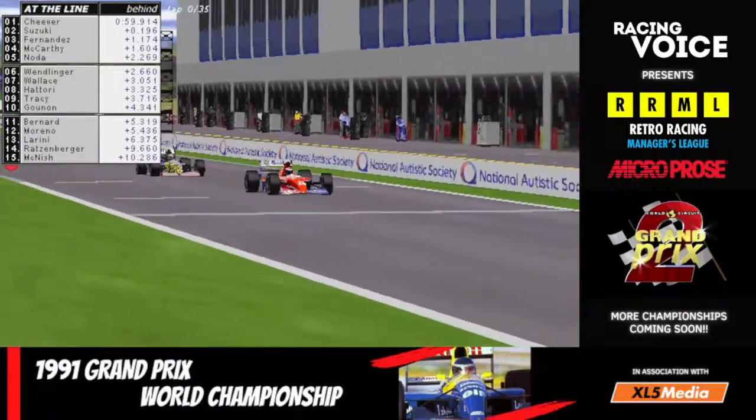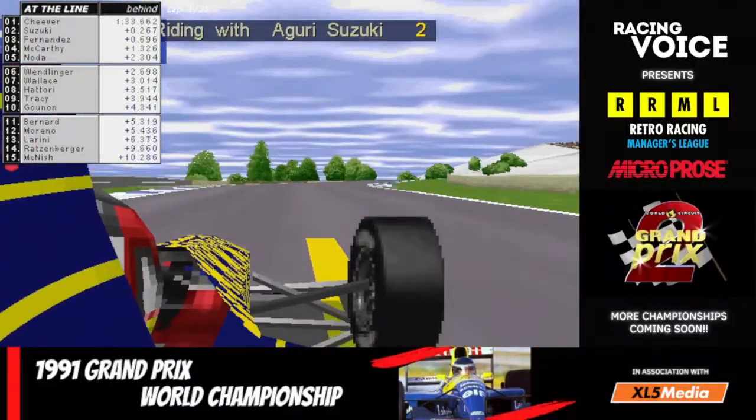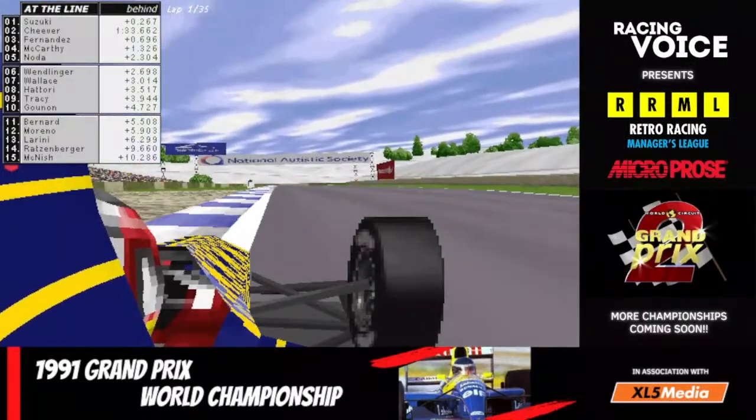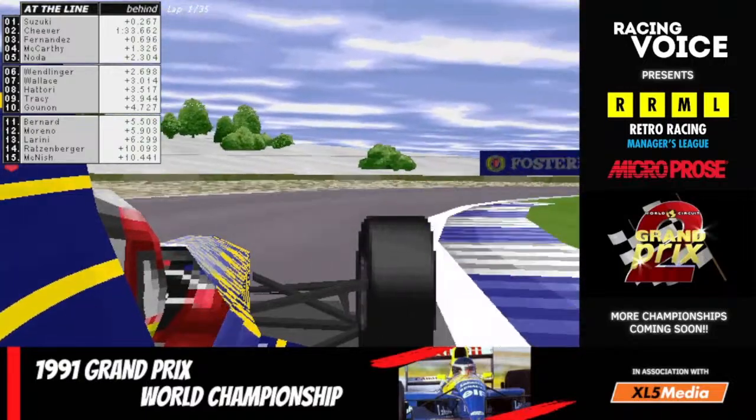Speaking of a factory effort moving forward, it's going to be Ford that takes over this team as well, as Eurobrun is going to be passed here by Aguri Suzuki down on the inside. Suzuki takes the lead into turn 1, and it's a perfect move as he gets his overtaking there and into the lead of the race.